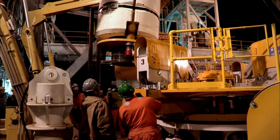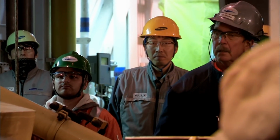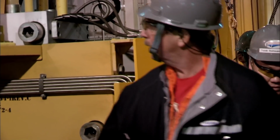Keep all the way up? All the way up. Okay, I'm good there. 1 hour later, we're good here, okay. They finally thread the risers together.